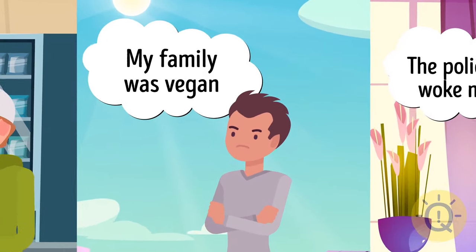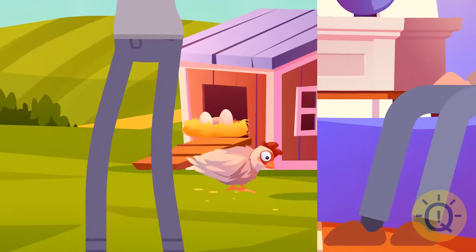The thief is Mr. Collins. He said his family was vegan, but look, they keep chickens. That's suspicious.